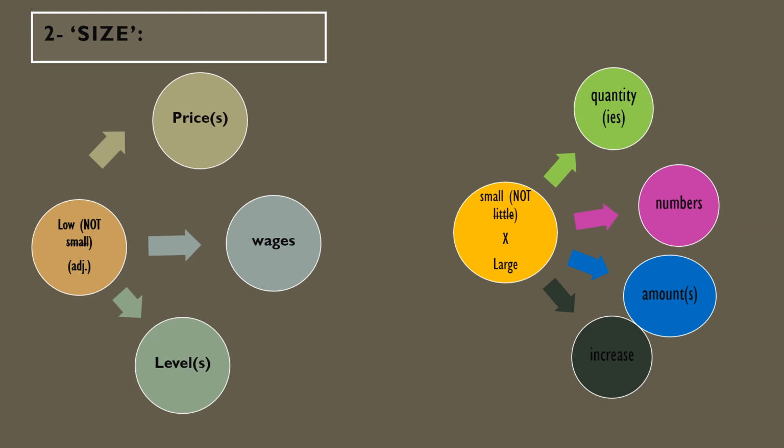Next, the lesson moves to expressions, phrases, words related to size. When you talk about size, you can use one of the following adjectives. For instance, on your left-hand side, you can find the adjective low. You can use low with the nouns price or prices, low wages, or low level or levels. low بمعنى منخفض. Low prices أسعار منخفضة, low wages مرتبات منخفضة, low levels مستويات متدنية أو منخفضة.